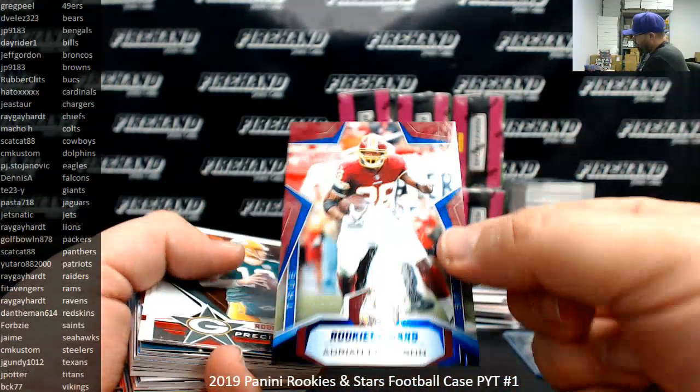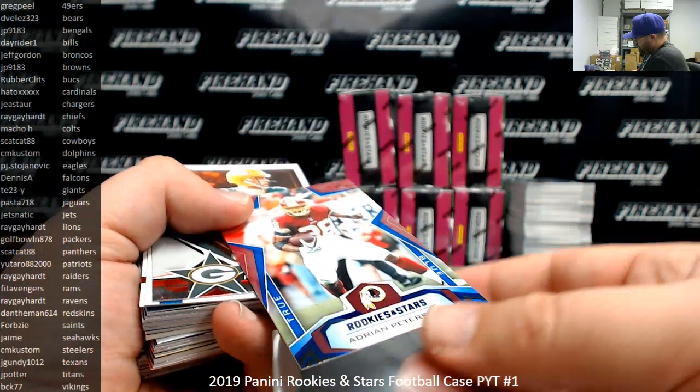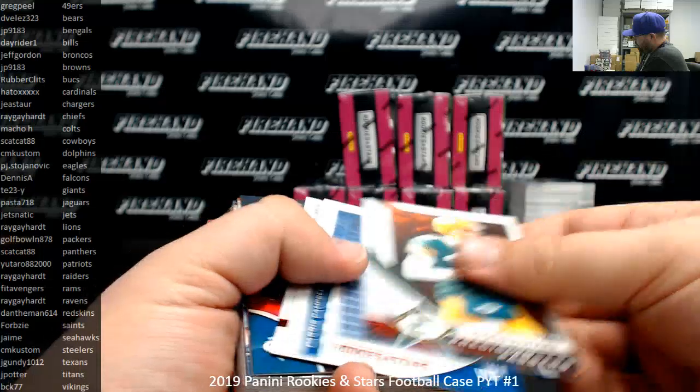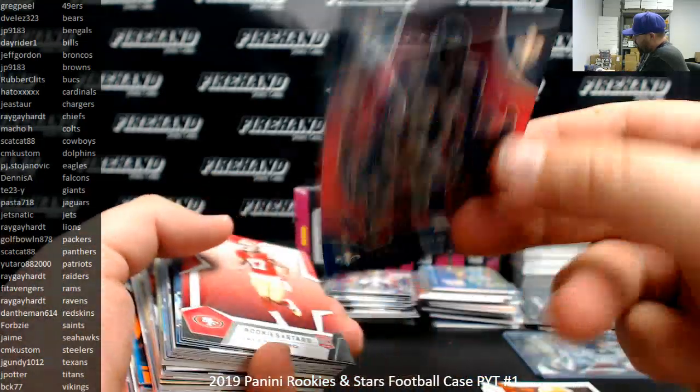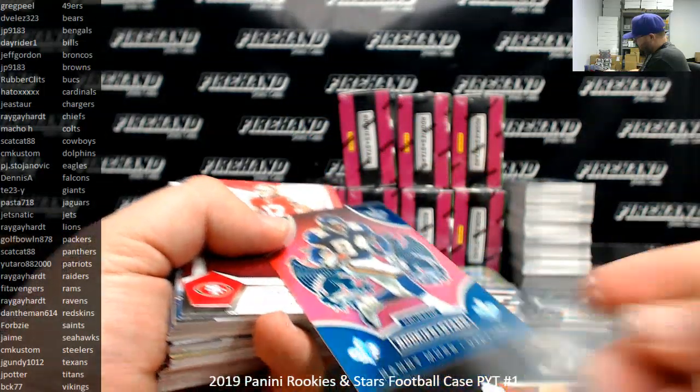Adrian Peterson, true blue to 49 for the Redskins. It's going to Dan-A-Man. Randy Moss, number to 50. Pink Crusade for the Vikings. Going to BCK 77.